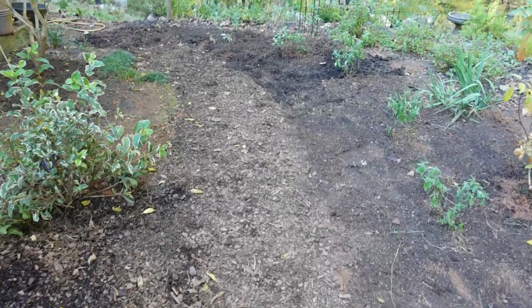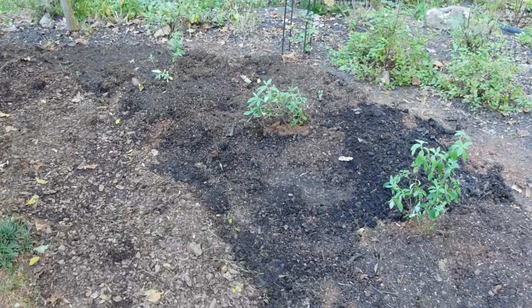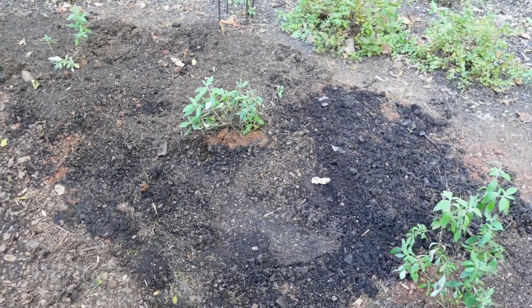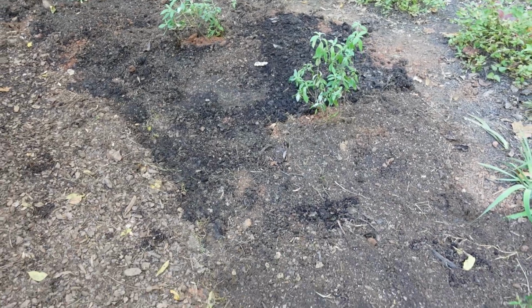So our daffodils are in. I planted 105 of them over in this area. I also added a fresh layer of soil to this area. I'm going to mulch at a later date because I would like to get my hands on some more daffodils for this area.